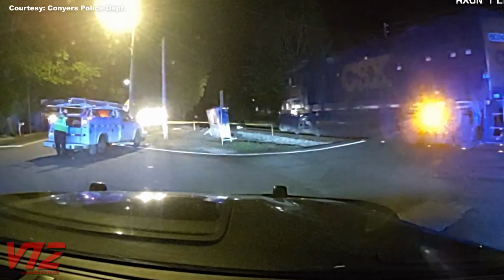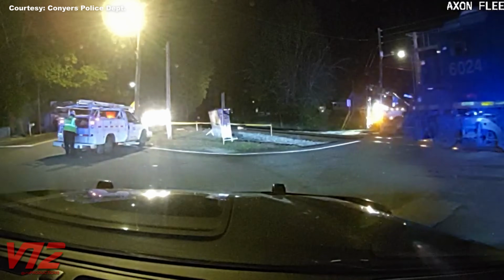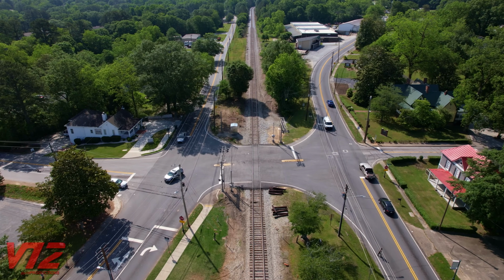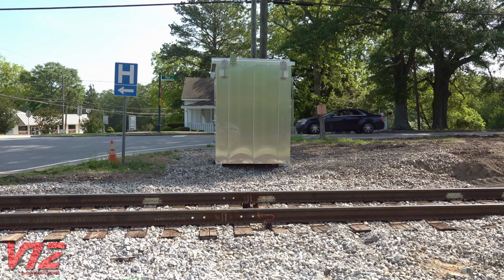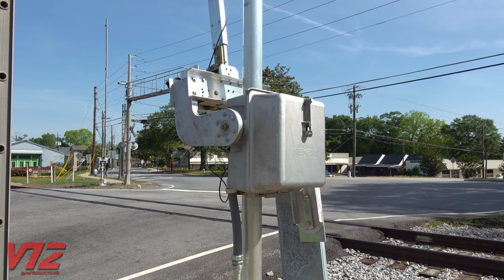Now, with the train and wreckage out of the way, it's time for everyone to leave the scene. So what does the crossing look like a month later? Well, as you might imagine, all the debris appears to be gone, and it looks like CSX replaced some of the trackside equipment that was here, including putting in a new gate arm.